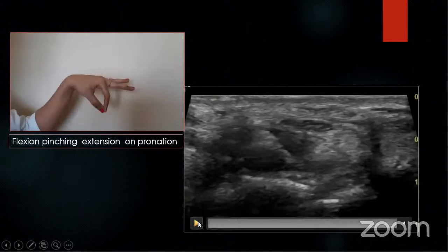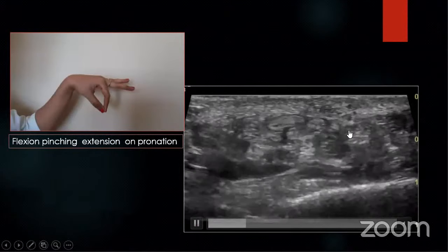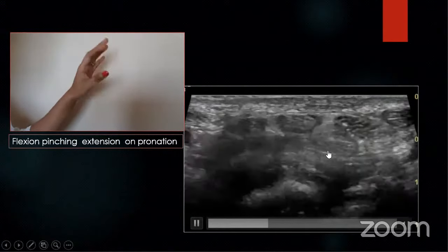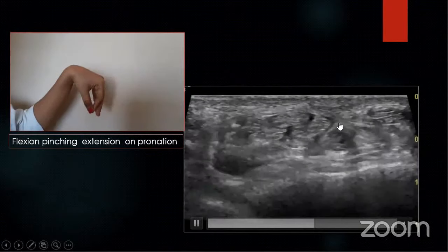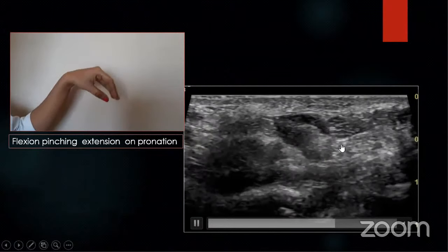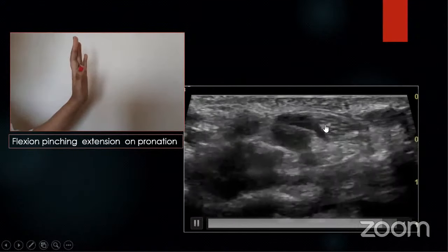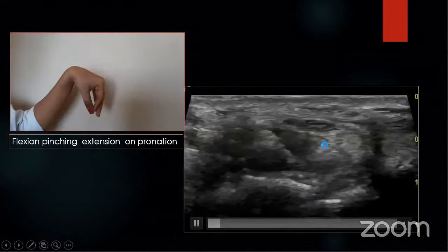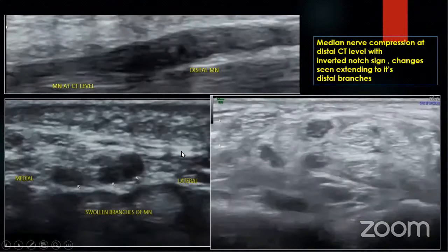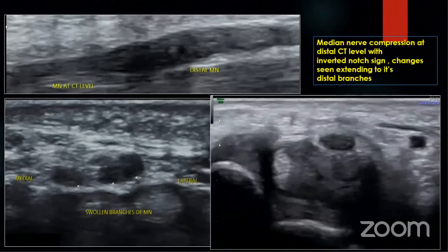So whenever we flex our hand, this is the median nerve, it will drop into a groove between the flexor pollicis longus and flexor digitorum tendons. And when we do the extension movement, it will smoothly go up away from the groove to the superficial position. If the median nerve fails to do so, it means there is significant impingement of the median nerve. But not necessarily. We always have a dilated nerve just proximal to the carpal tunnel.